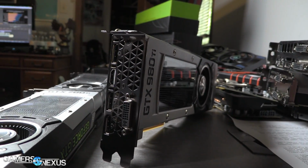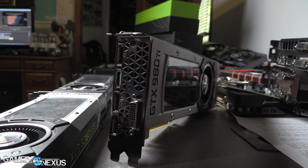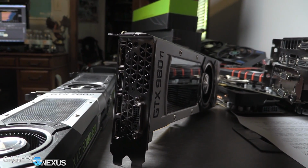And then AMD's closest competition that I have available is the 290X. They, of course, have the 295X2 video card, but that is a dual GPU solution and is not directly comparable to a single GPU solution like the 980 Ti, so I'm not going to draw those comparisons because they're very different in their execution of what they're trying to do. And I just don't have one, so I can't test it anyway.